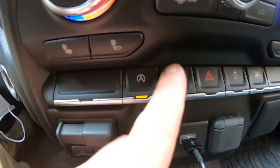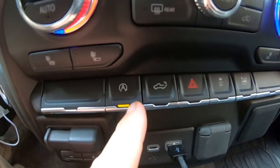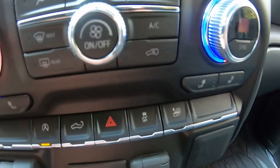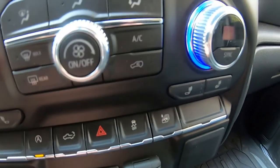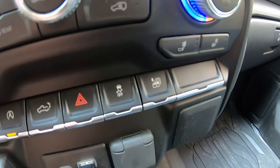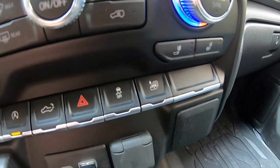Over here you have all kinds of switches which are very practical. You got your switch for your brake hold, which is pretty cool. You got a switch to lower your tailgate, your hazards, traction control off, which is essential. And you got this button here. When you press on it, it lowers all the windows at the same time, which is very cool. But you can't raise them using this button. You have to use the button on your door to raise the windows back up.